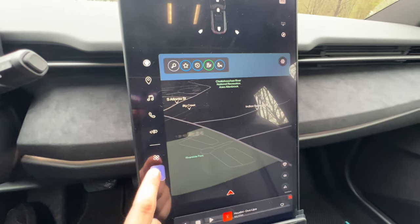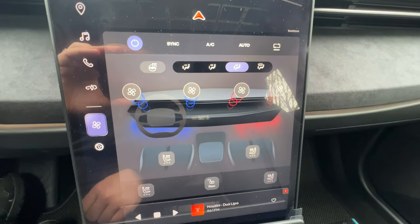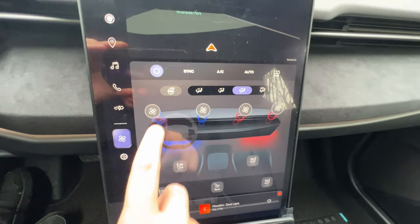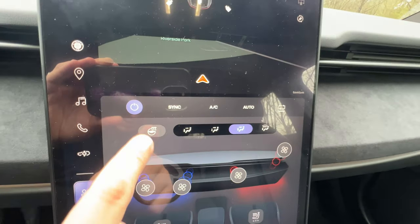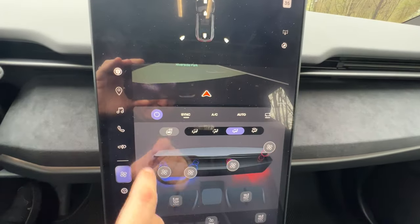Now, also though, on the screen, if you click this little fan button, this is where you can control more of those settings. So you can see it's red for the right side since it's on heat, blue for the left, and you can move these around however you may want. That's where you change your modes. It does have a heated steering wheel, so that's pretty cool. Love that. Can sync the sides.